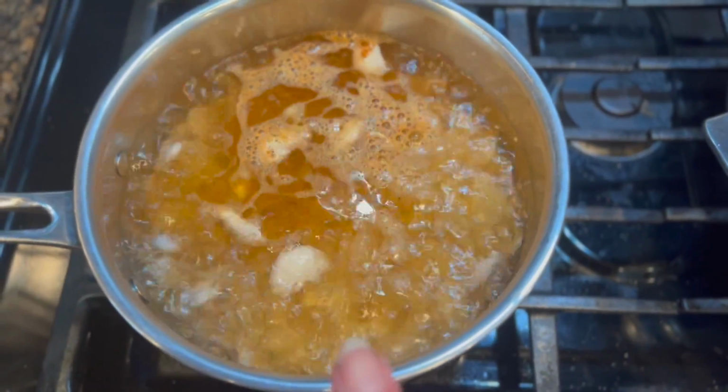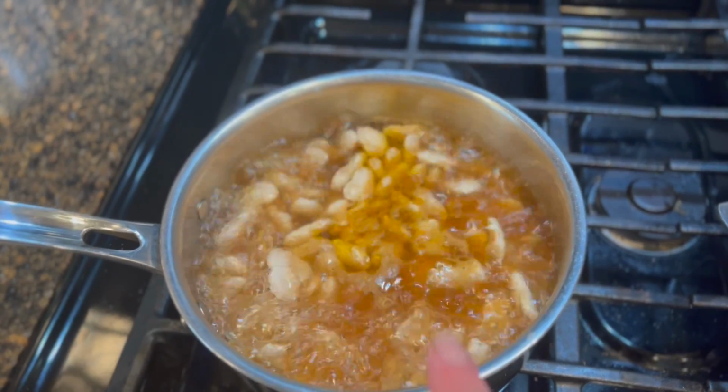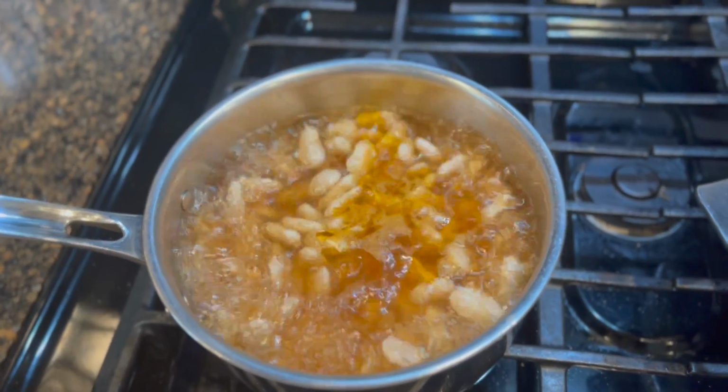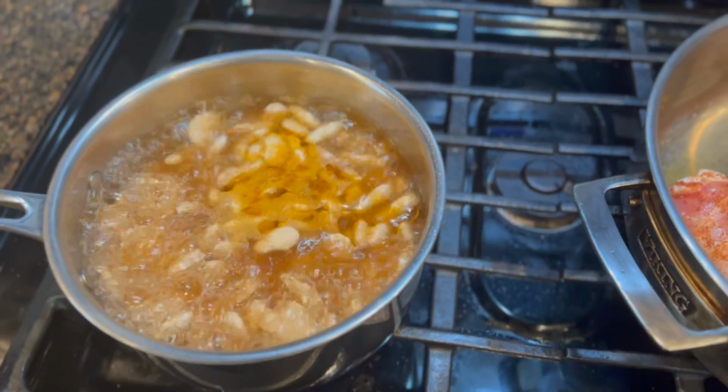Next, I'm gonna add about a tablespoon of sugar to this. I'm gonna use coconut sugar. We're gonna boil the water out of this and continually repeat at least 4 times, if not more. Gonna keep it on high as long as I'm near the stove.